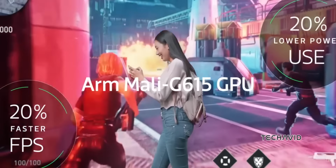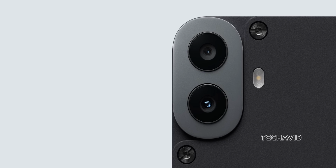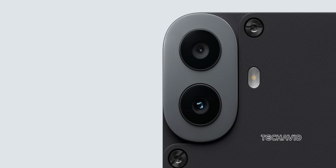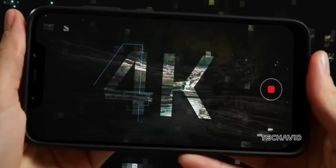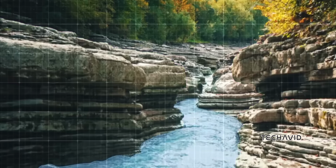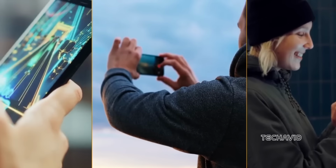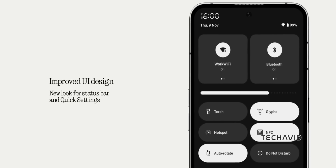Camera-wise, the CMF Phone 1 sports a dual rear camera setup in a vertical pill-shaped module at the top left of the back panel. Each sensor is housed in separate circular units arranged vertically. The primary camera features a 50-megapixel Sony sensor with an f1.8 lens, delivering sharp and vibrant photos. With Ultra XDR support, your images will have enhanced dynamic range and detail. The front camera is expected to feature a 16-megapixel sensor.